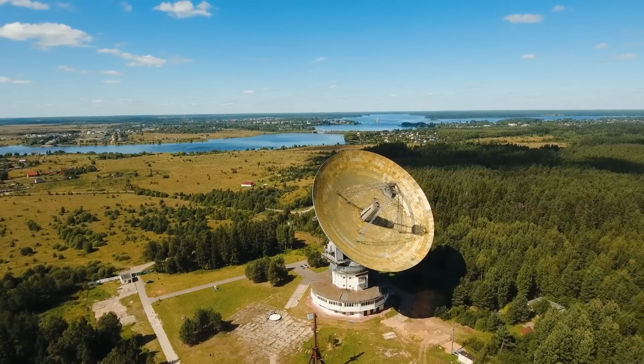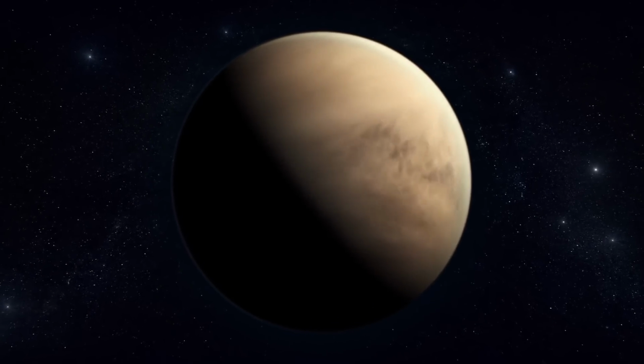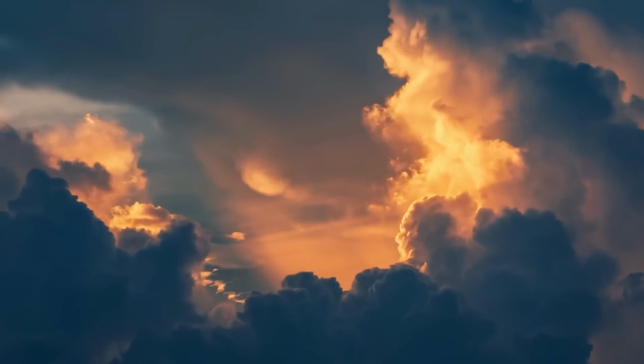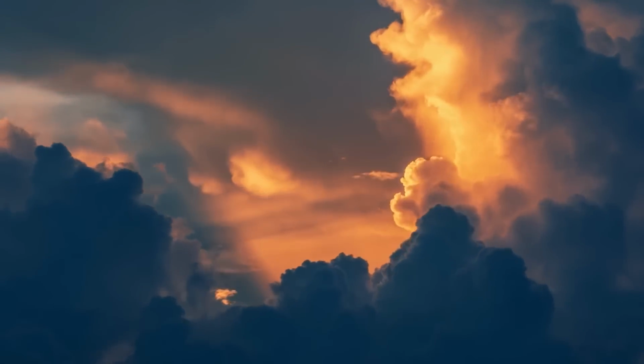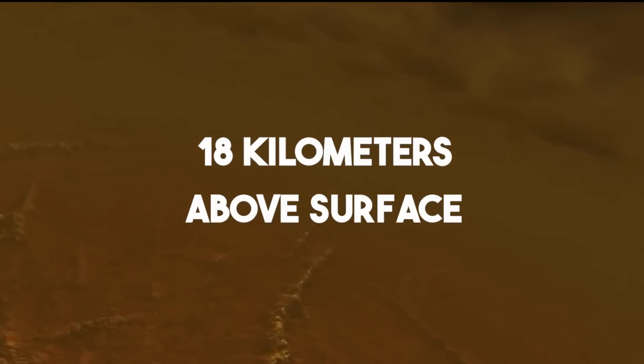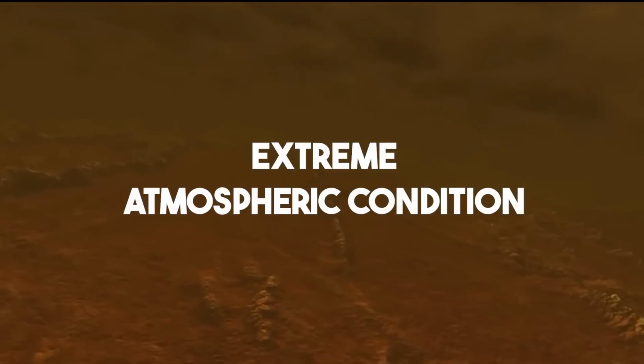Throughout the descent, Venera 5 began transmitting data back to Earth. This information relay was the core objective of the mission, to directly sample the Venusian atmosphere and send that information back to researchers on Earth. The descent and data transmission lasted approximately 53 minutes. At about 18 kilometers above the Venusian surface, the mission ended as the probe succumbed to the extreme atmospheric conditions.